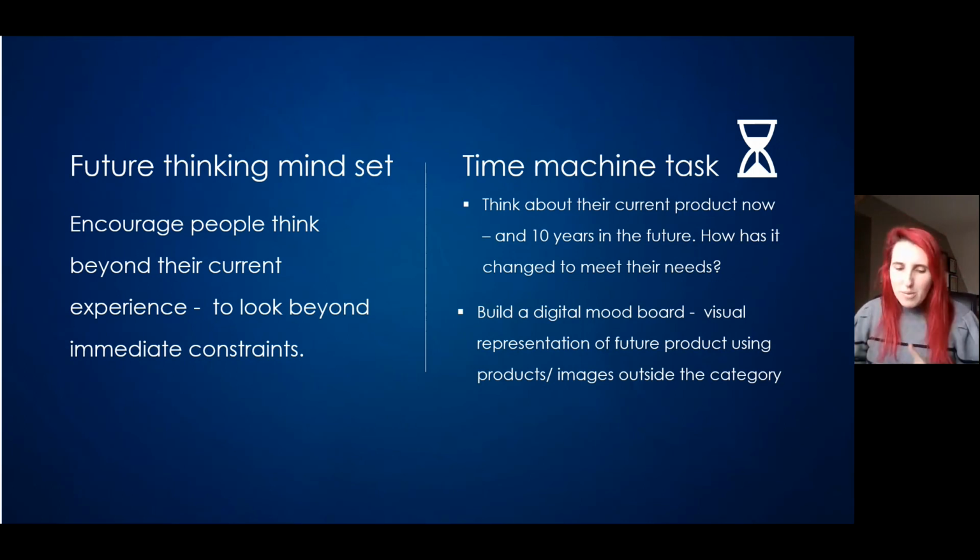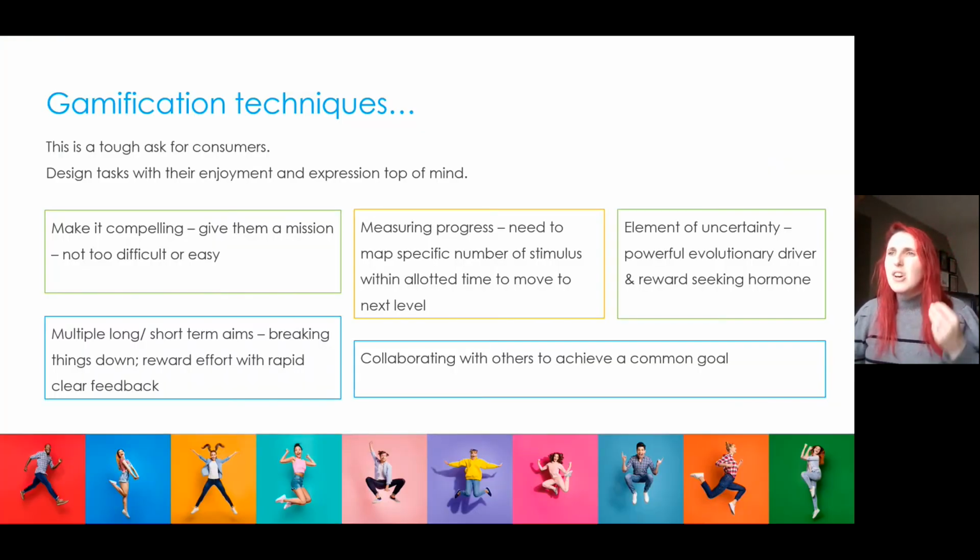So again, do some tasks up front, give them some homework. So build a digital mood board, a visual representation of the future using products and images outside the category. Get them thinking about the current product now, and 10 years in the future, how has it changed to meet their needs? Beyond that, what's the world going to look like? What's the context? Where are we going to be living, playing, eating, working? All these little bits get us further into the future mindset. And also, this is a tough ask for consumers. It's very hard, it's very fast paced, and keeping it fun, keeping it engaging can be quite hard work. So obviously it's about energy from the moderator, but being really clear with what they need to do.